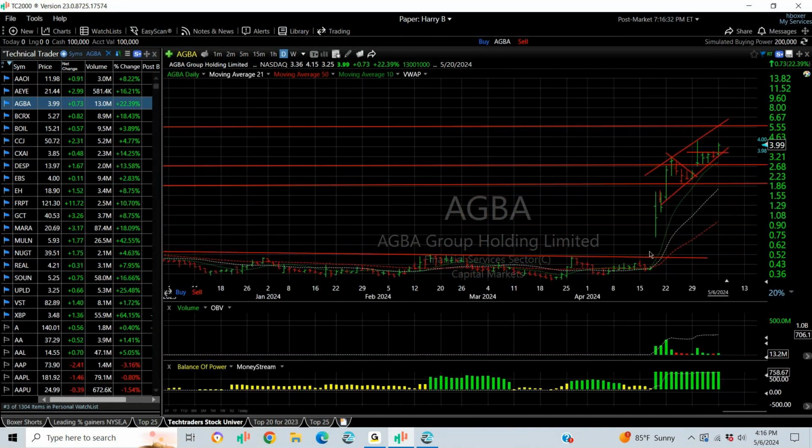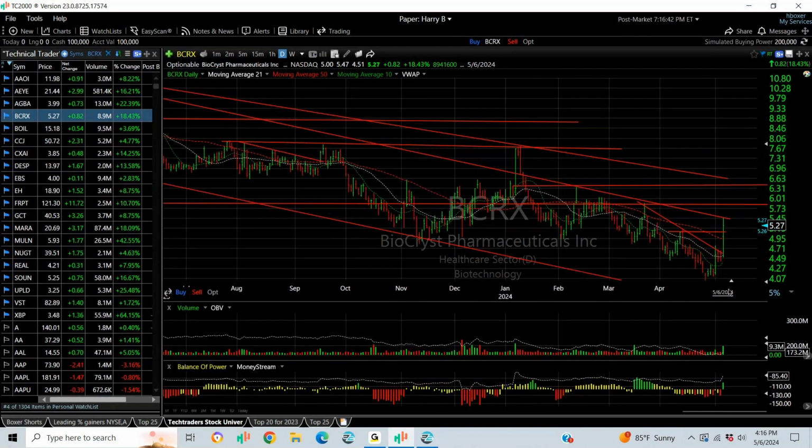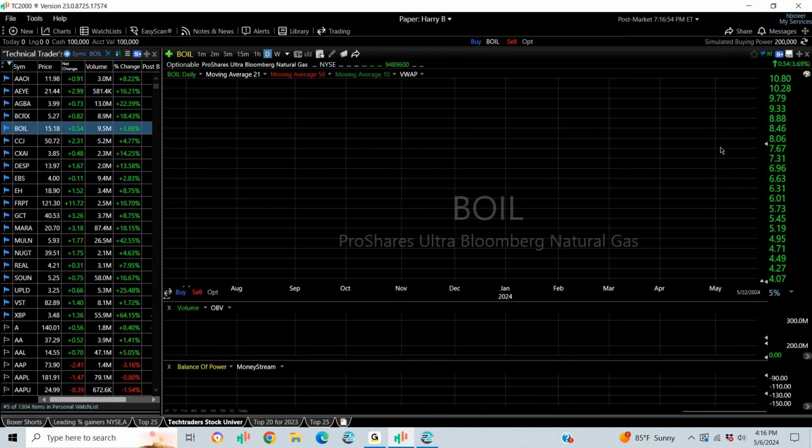AGBA with a breakaway gap, a run up and a wedge, and now another wedge breakout today. Looks like this extends to 5.5, 6 next target. BCRX came out of the falling wedge or falling channel today, broke through the declining tops line, 3 moving averages, and closed at secondary resistance.